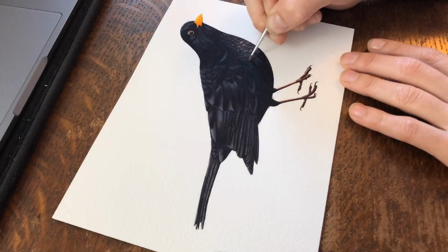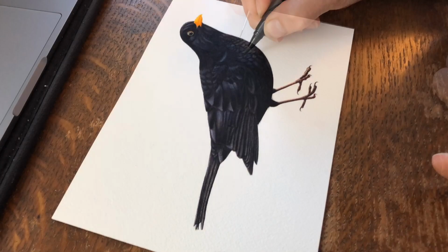I decided against a background for this painting. The figure of the bird stands out so starkly on the white paper that I didn't want to detract from it by adding in anything else.